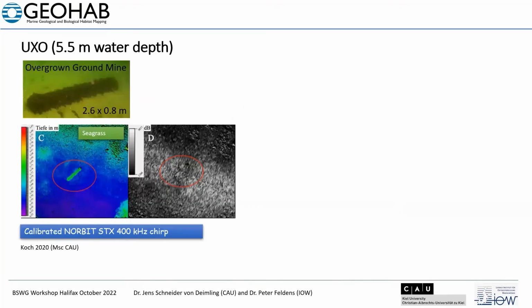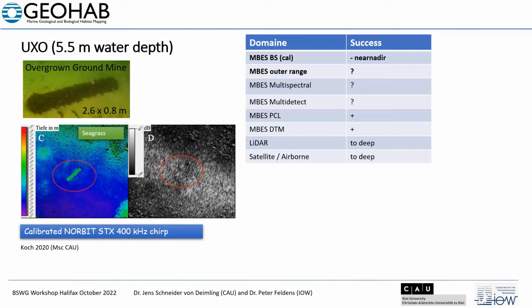Next, not a habitat, but rather a problem that we have in the Baltic Sea. Two weeks ago we surveyed seagrass here, and occasionally we find dumped ammunition. In that case, it's probably a British ground mine, 2.5 to 6 meters long. And you can clearly see that in the backscatter image. It's only 5 meters deep, so the range resolution of the image is quite good. But when you sail across this mine with the snippet imagery, I cannot see anything. So it totally disappeared.